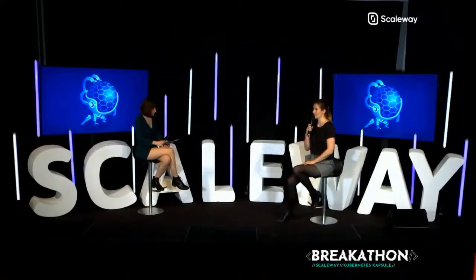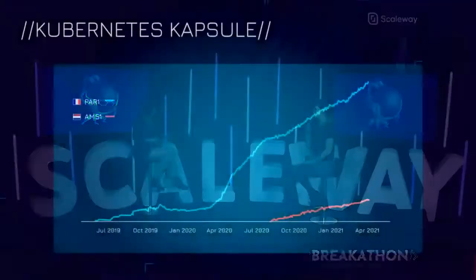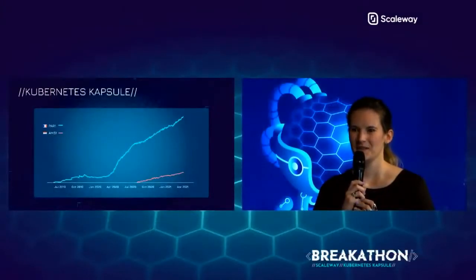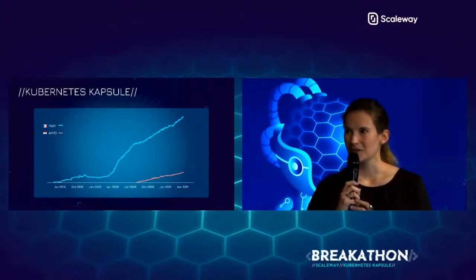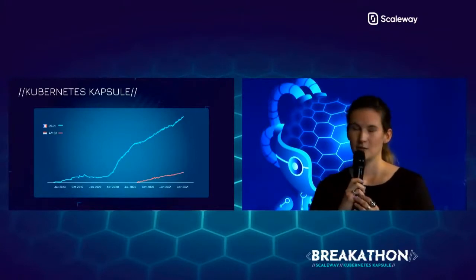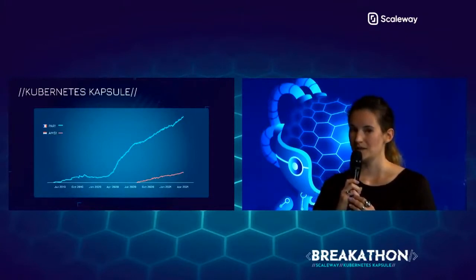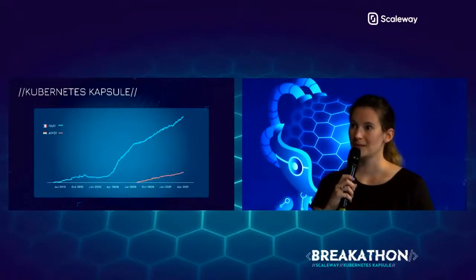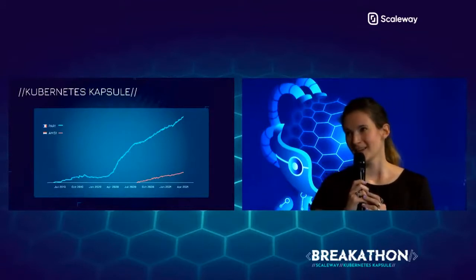And how has the product evolved since then? It evolved a lot, I would say, because between a private beta and the fact that you go into general availability of a product, there are a few steps. We integrated a lot of our ecosystem products. For instance, block storage was integrated when it was in private beta. So the Kubernetes users were the first ones to experiment with block storage at Scaleway within the product.